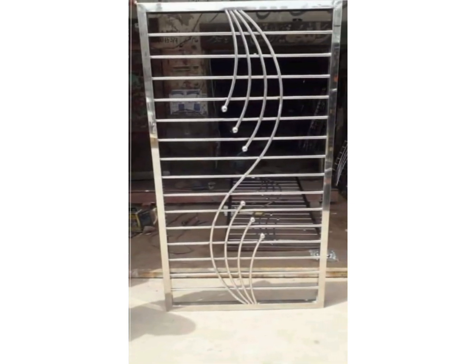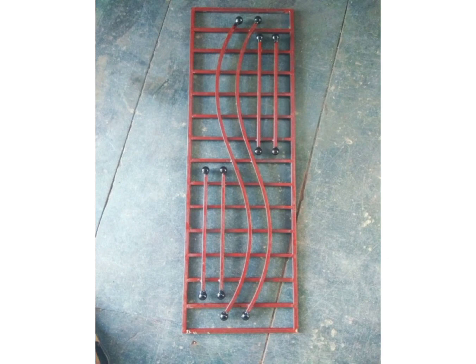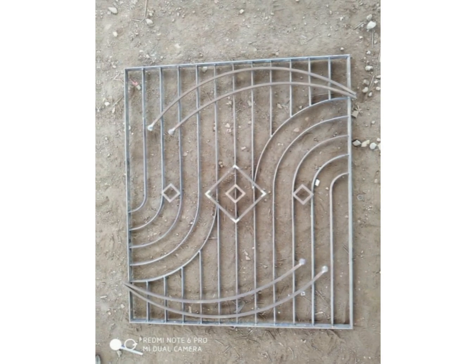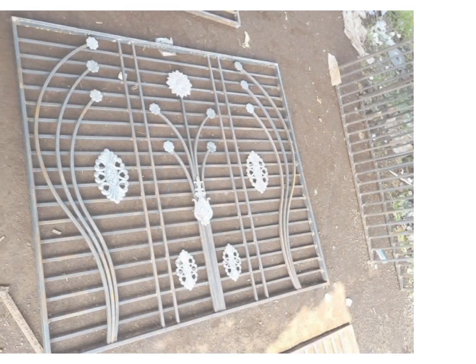We believe that every detail matters, and the right window grille design can make a significant difference in the overall ambiance of your house. So, if you are looking for ideas and inspiration to elevate your home's exterior, make sure to watch this video till the end.